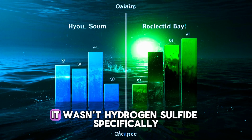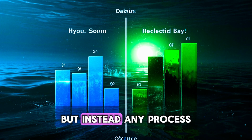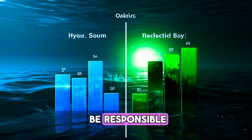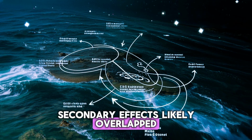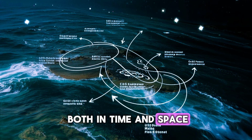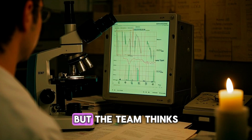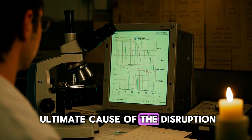In other words, it wasn't hydrogen sulfide specifically, but instead, any process that reduces oxygen levels in the ocean could be responsible. Because many of these secondary effects likely overlapped both in time and space, figuring out which one is having which effect can be difficult. But the team thinks that low oxygen levels may have been the ultimate cause of the disruption.